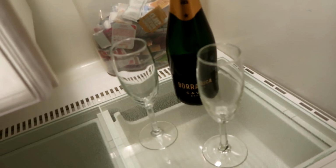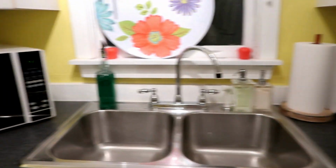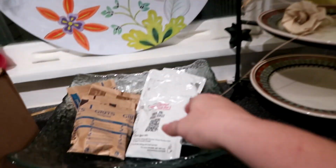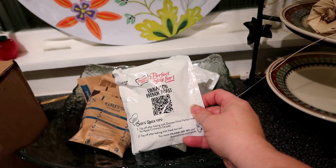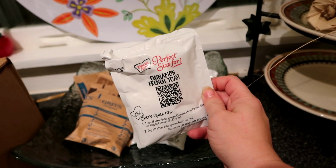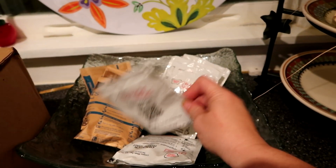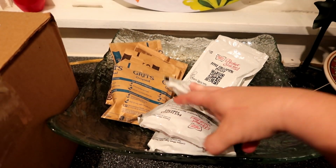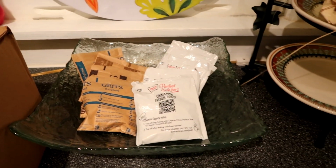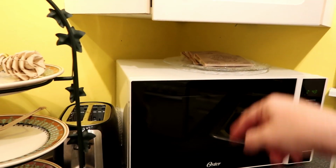They also left us this. Yay. And lots of other little goodies around. Like, I think this is supposed to be some kind of mug cake or something, but it's like cinnamon French toast. It's Duncan Hines. This one's pancake. This one's like oatmeal or something. I'm very pleased. They even left us popcorn. Yum.